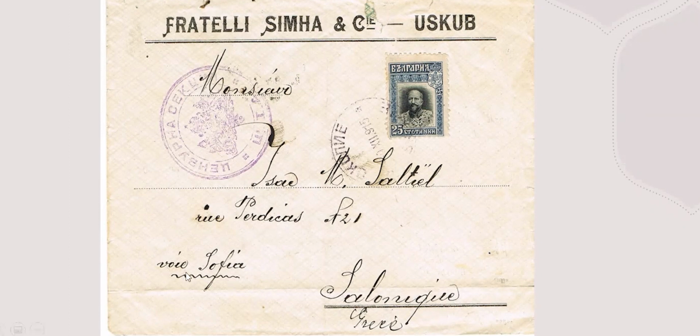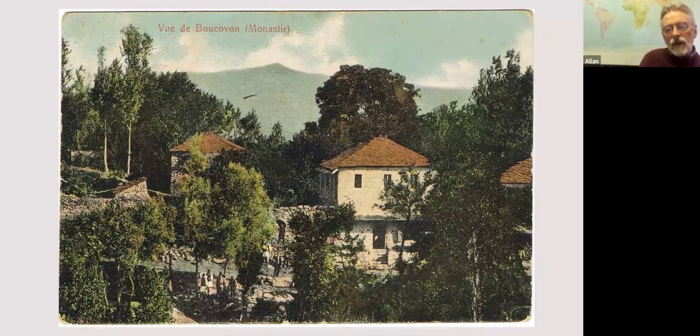Notice it says by way of Sofia. Sofia is not in a direct line from Skopje to Salonika. But because of the occupation, I guess they took the mail from Skopje and sent it to Sofia, and then from there to Salonika. Here's another view of Monastir.